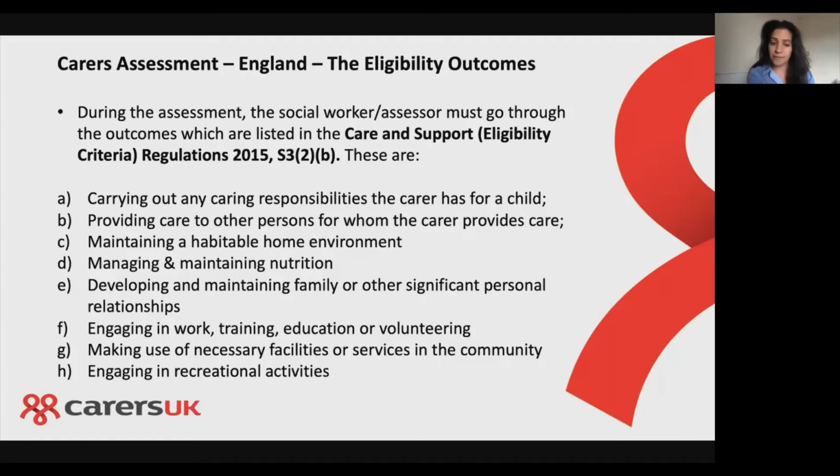Engaging in recreational activities. This means taking part in hobbies. Do you have time to go to that yoga class, or to go for that run, or to go to the gym? With restrictions now opening, these things are now back in place. So do you have time to do those things, or have you not been able to do that for a long time? So that should also be taken into account.